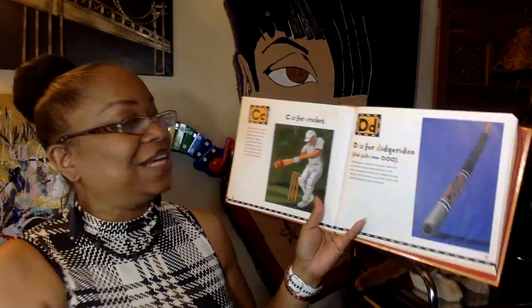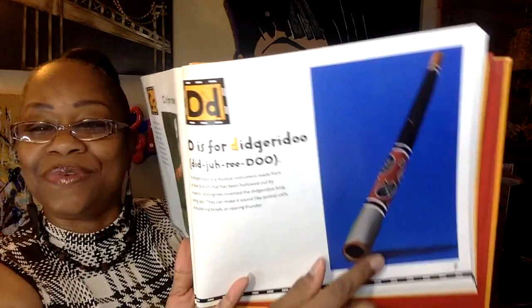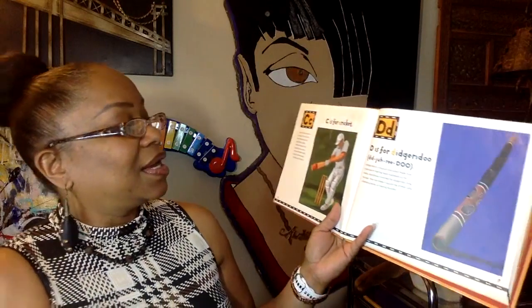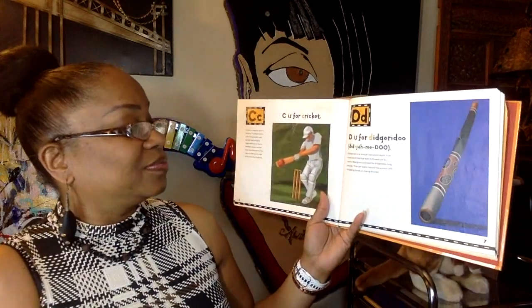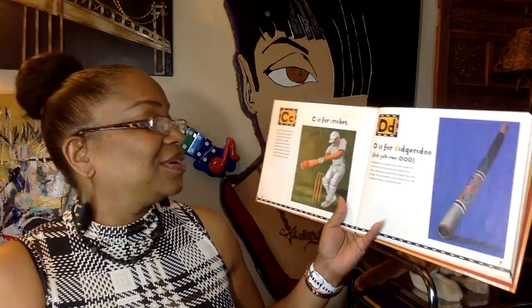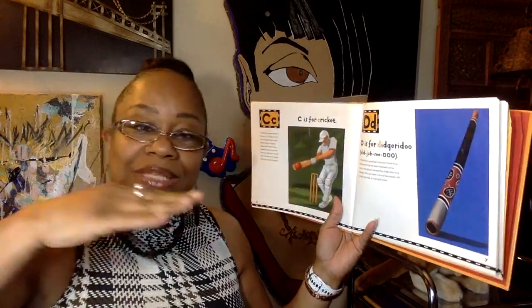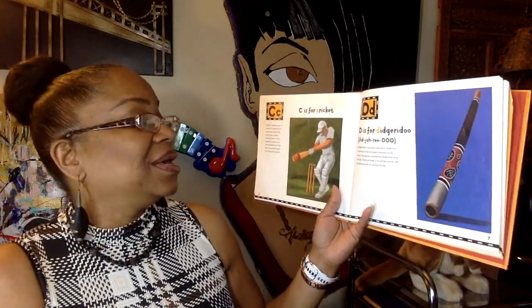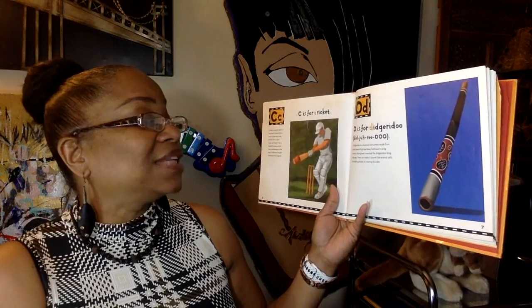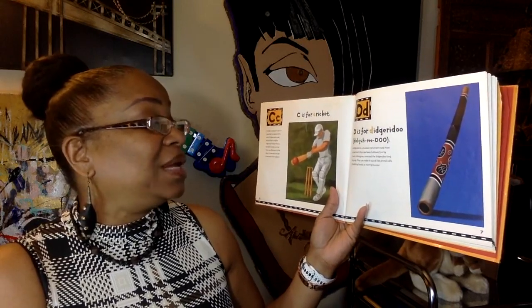D is for didgeridoo. This is an instrument, you guys. A didgeridoo is a musical instrument made from a tree branch that has been hollowed out, means they took out the middle of it, hollowed out by insects. Aborigines invented the didgeridoo long, long ago. They can make it sound like animal calls, a bubbling brook, or roaring thunder.